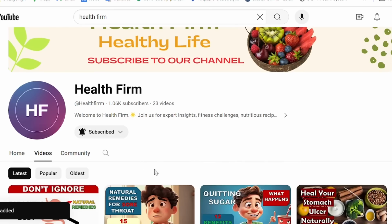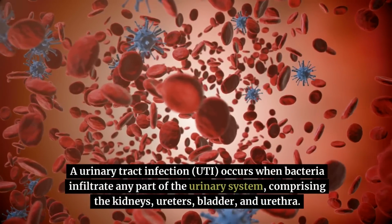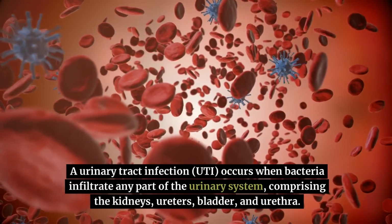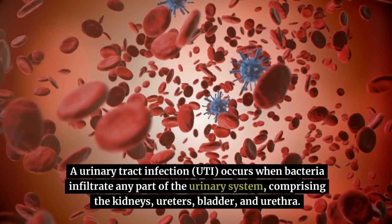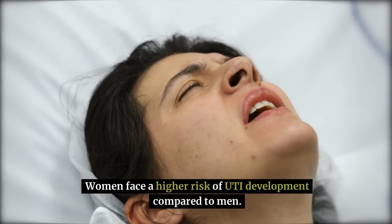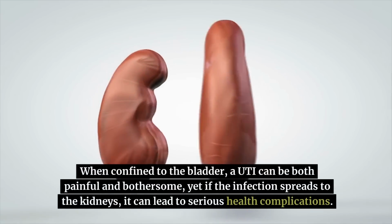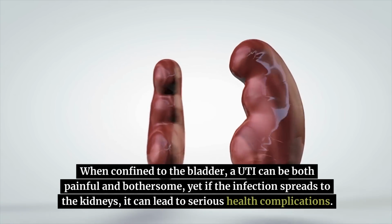What is a urinary tract infection? A urinary tract infection, UTI, occurs when bacteria infiltrate any part of the urinary system, comprising the kidneys, ureters, bladder, and urethra. Women face a higher risk of UTI development compared to men. When confined to the bladder, a UTI can be both painful and bothersome, yet if the infection spreads to the kidneys, it can lead to serious health complications.